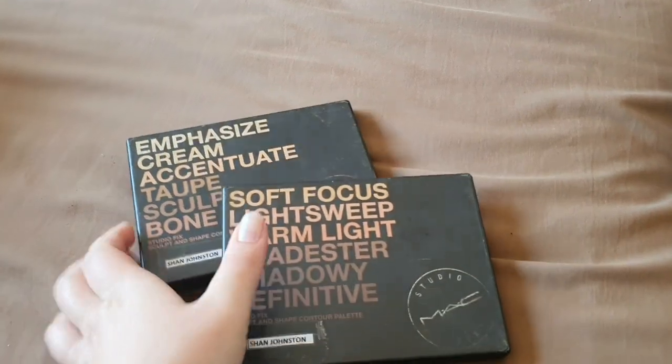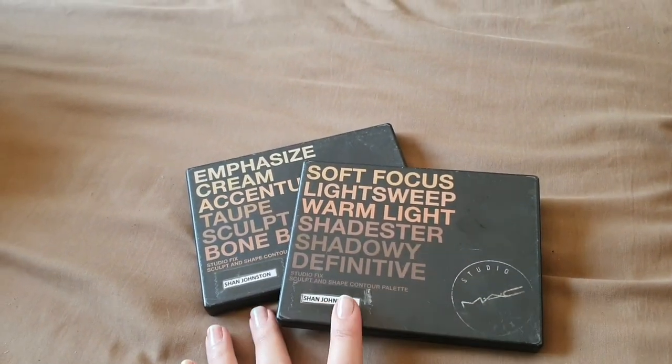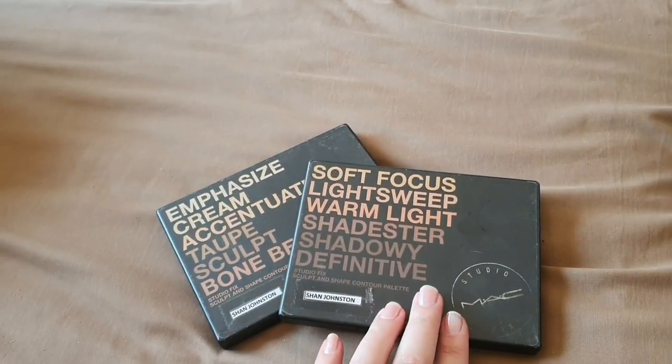Okay, so let's get into these bad boys. These are my Studio Fix Sculpt and Shape Contour Palettes. I'm taking both shade waves. This is the one for lighter skin. This is the one for darker skin.